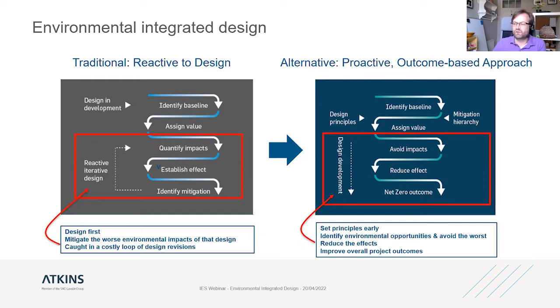So in short, we can improve the conversation between environment and design so we can focus on avoiding the greatest impacts, earlier sight of reducing the ones we can't, and switch to a more positive, proactive conversation focused on identifying those opportunities. I think this also brings enormous benefits. If we can reduce one of those design cycles, if we can reduce a number of those mitigations that we apply to schemes, then we can lower the design and construction costs. And more importantly, we can shift that focus from mitigating the worst to achieving the environmental outcomes that we set out from the start.